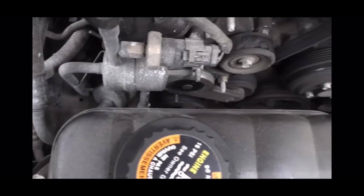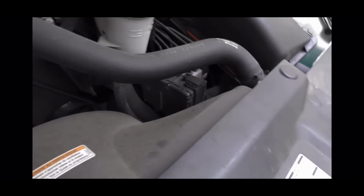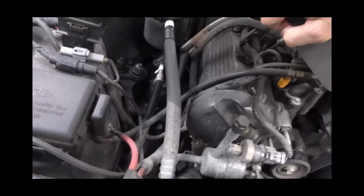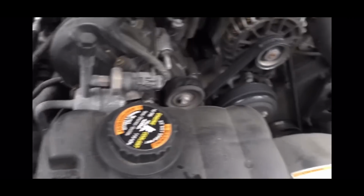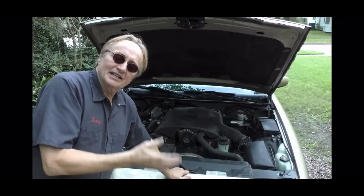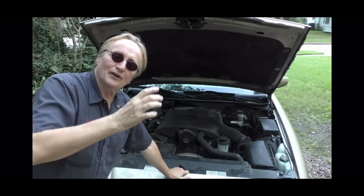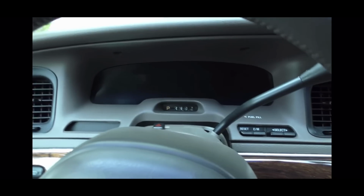The AC is still blowing ice cold. The power steering's still working. The ABS is still working. They did start to put beauty covers on these things. I don't know why they bothered, even back in '99. Now with this overbuilt engine and a solid transmission, these things can basically run forever if you take care of them. But this one, I'll start her up.